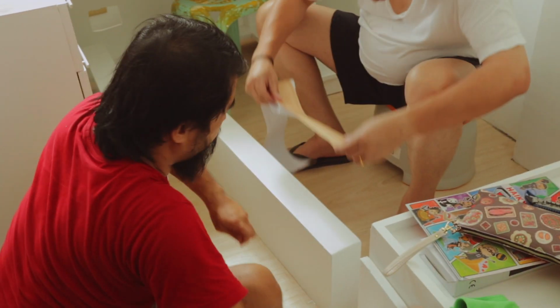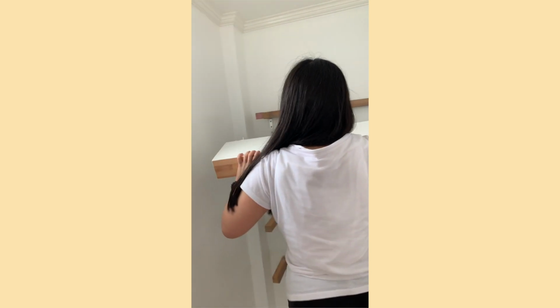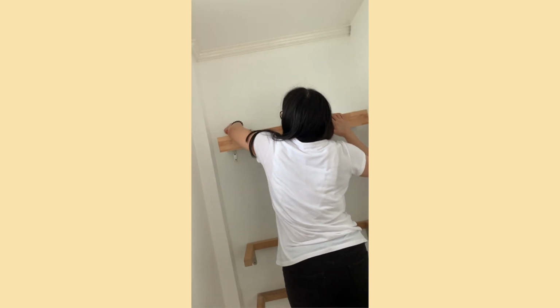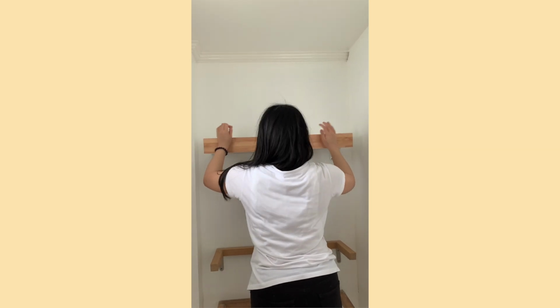Today is such a crazy day everyone because we prepared the shelves and we also prepared the stuff temporarily because the next day I have classes.